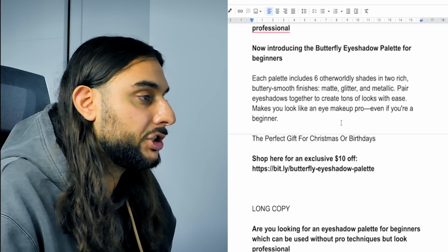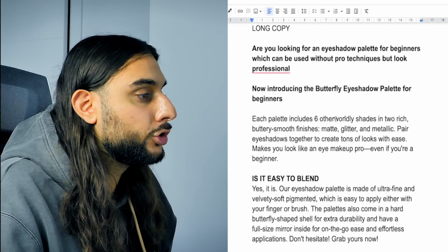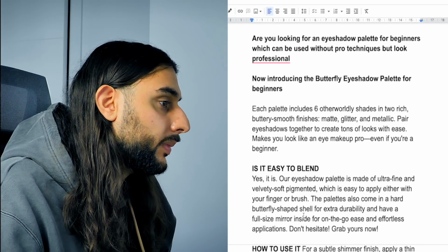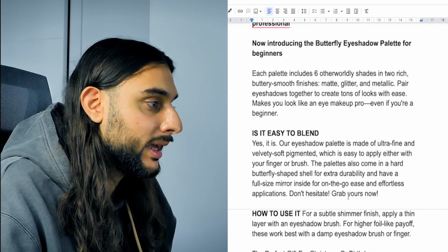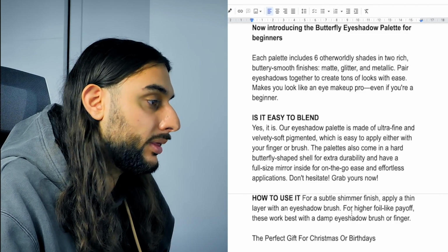6 different colors and the shades and how the shades look and how it can work even if you're a beginner. The long one just goes into how it can blend into your makeup and the skin tones and how it actually works. And then it talks about how you can actually use the makeup in terms of how to apply it. Should it be thin or should it be thick?